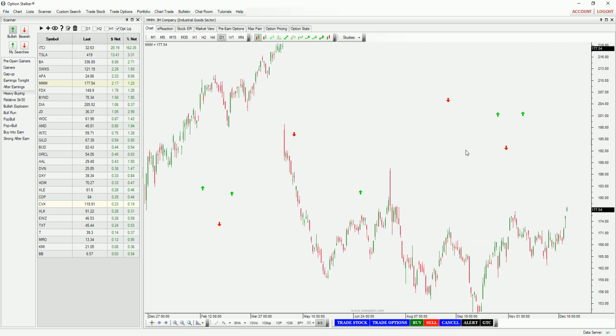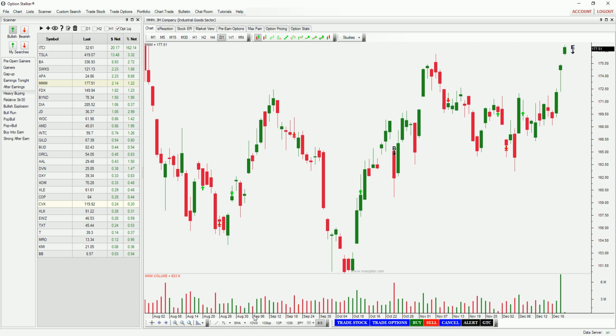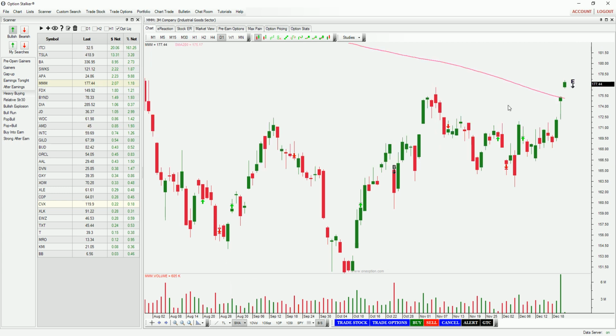We'll go into that daily chart. See that breakout right there. We'll put up the major moving averages. There's your 200-day moving average that I referenced on Friday. Boom, we're through. That should attract buyers. So I like 3M today.